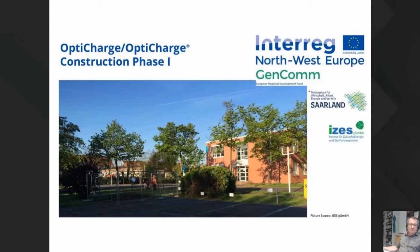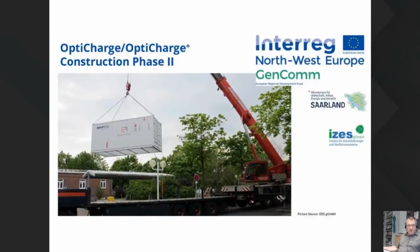This is the building area, more or less at the beginning. Here you can see we build up the main part of the carport for 4 vehicles, and the battery container is flying in. This is a battery, a vanadium redox flow battery with 30 kW power output and 120 kilowatt hours of storage.